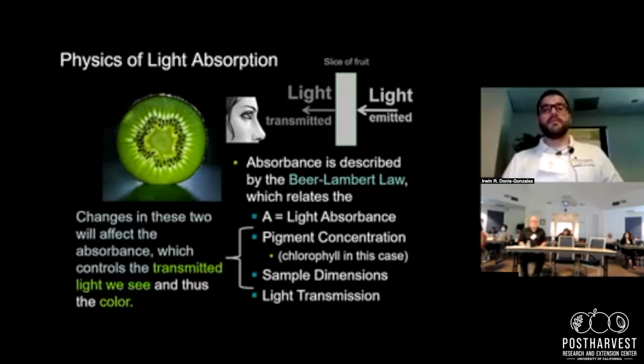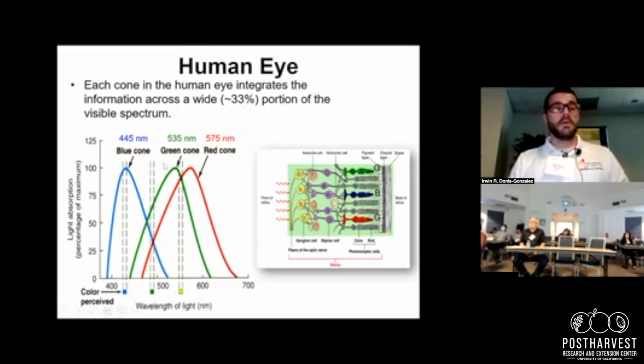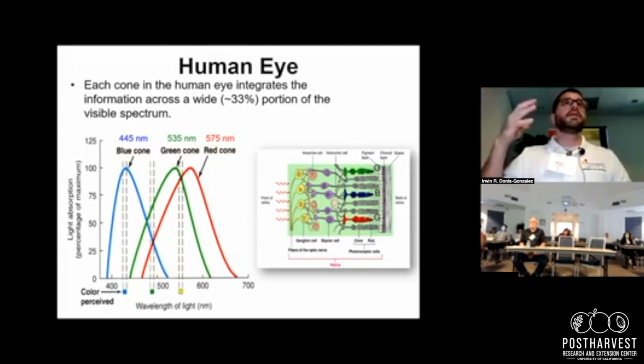Changes in the pigment concentration of the sample are going to define how much light is absorbed and transmitted, and thus give us a spectrum, specifically for different levels of sugars, for example, if we're targeting that region. The human eye is assessing around 33% of the whole color spectrum. So it's very small. We're very selective. These are the specific regions from our cones, from our eyes, that are inferring color. So it's very small regions within the spectrum. We're not a hyperspectral imager, for example, where we're looking at every single wavelength. Through evolution, our eyes have developed into specific receptors within this range.